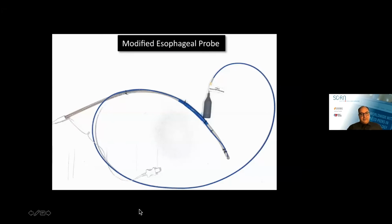Now, the other issue is the esophageal temperature probe. So I know some people don't use the probe. The evidence for it is obviously lacking. It's very difficult to prove that it's beneficial. I do use it in my practice.